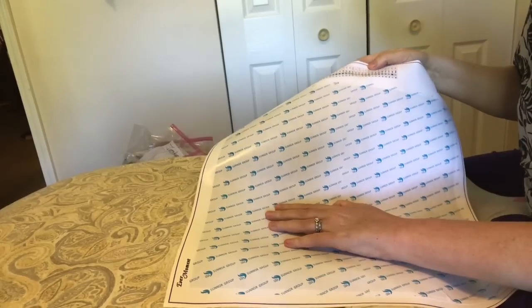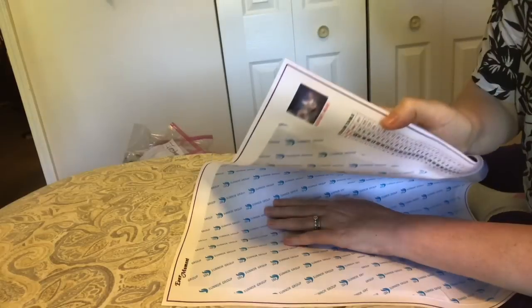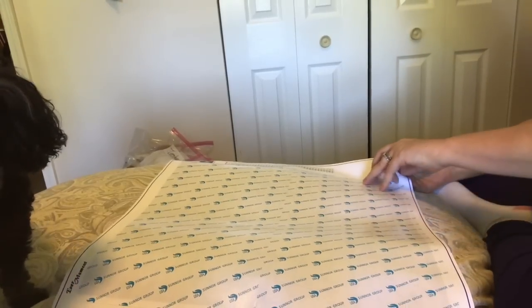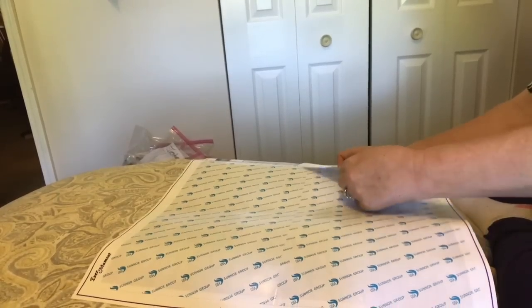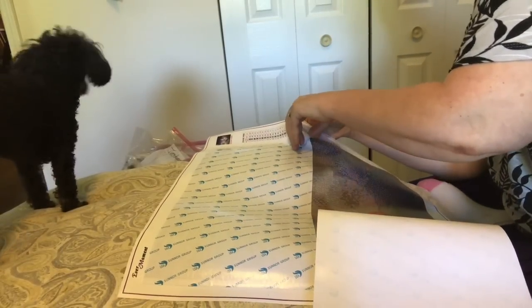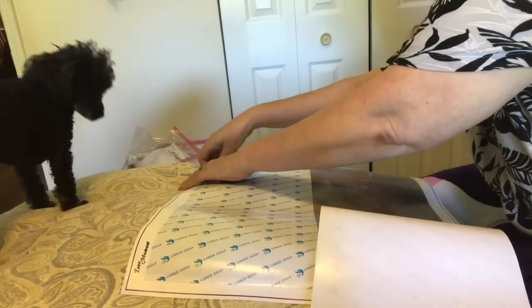Okay, this has a whopping 38 colors. The key on here has the number, the symbol, the DMC number, and the quantity that I need. I just noticed their canvases are extra thick. And the paper is cut for us, which is just lovely. Let's get this all peeled up.